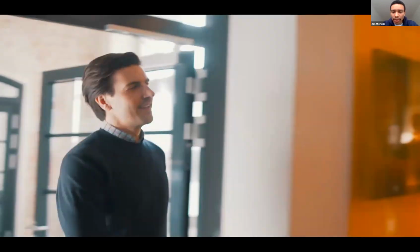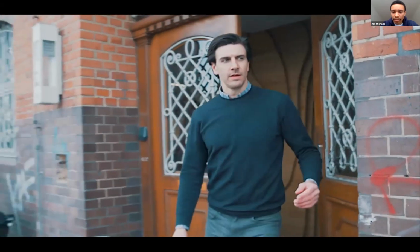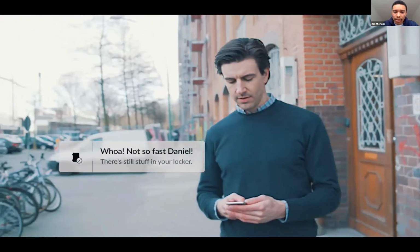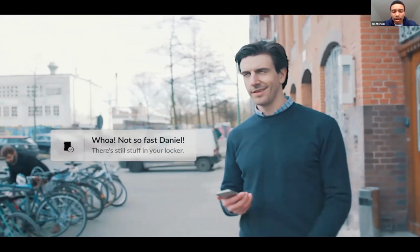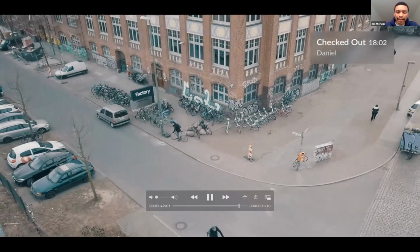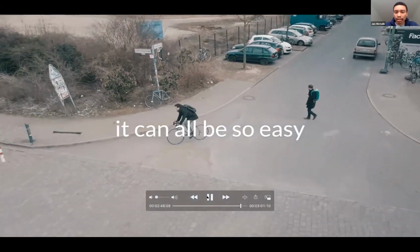Daniel looks pretty happy. It's the end of the day. And he's ready to leave Factory and gets a push notification on his phone. He forgot his stuff in the locker, so he can go back up, pick it up. And that's pretty much a day in a digitized workspace with Sensorberg.